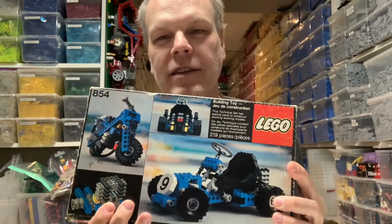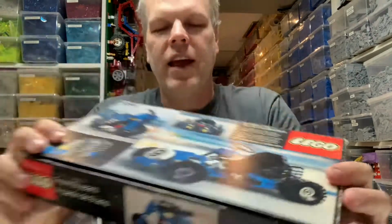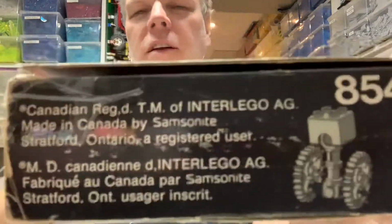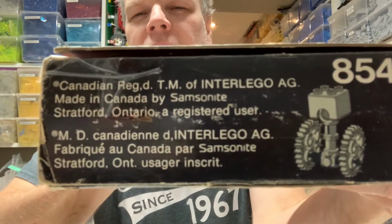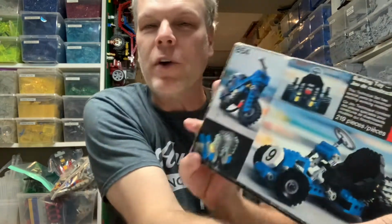And the reason why I know you Americans would know it as 948 and I would know it as 854 is because this is a Canadian box. You can see it's got the French on it. And it says right here on the side, packaged by Samsonite, Interlego by Samsonite in Stratford, Ontario. My favorite place to go back in the day. So that was the 854.